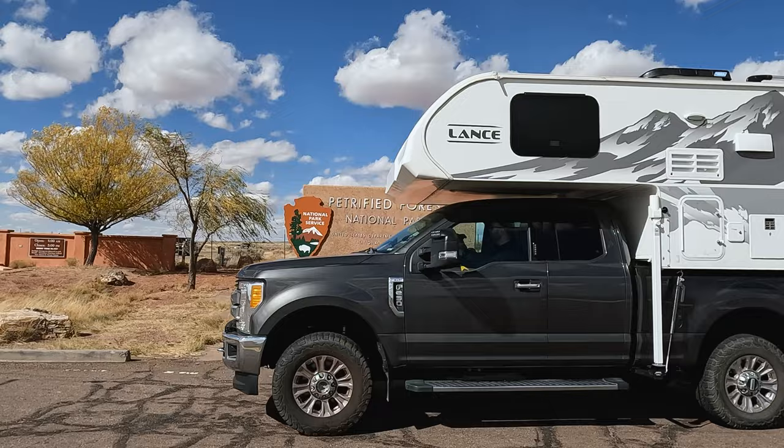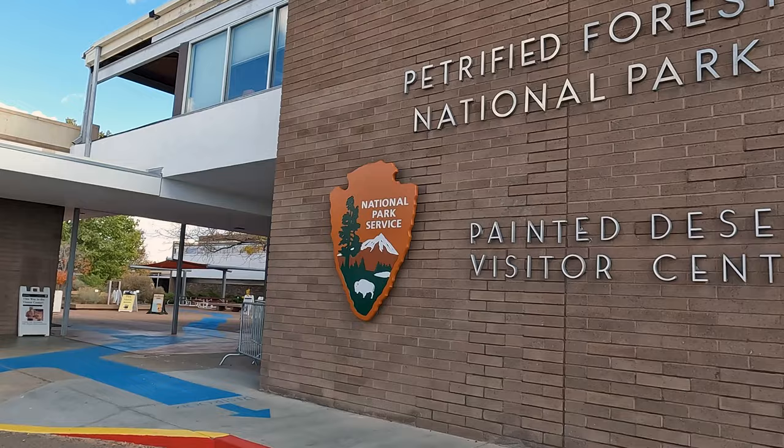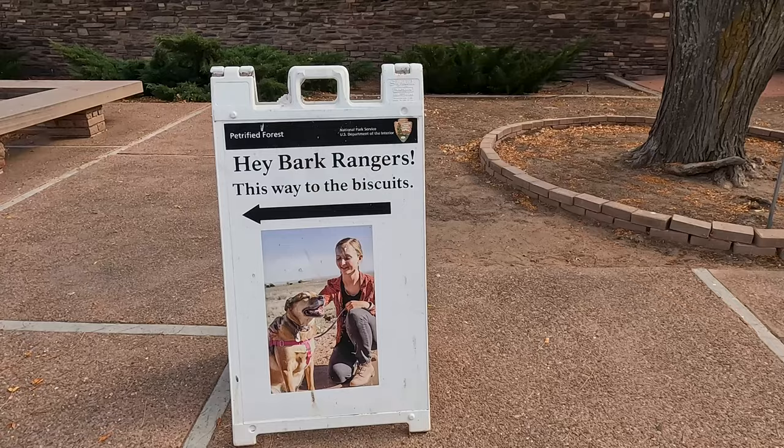Our first order of business in Petrified Forest National Park was to get Hatch certified as a bark ranger. To say Petrified Forest is pet-friendly is an understatement. Unlike most national parks that have heavy pet restrictions, here they are allowed on any paved road or trail, as well as all designated wilderness area.